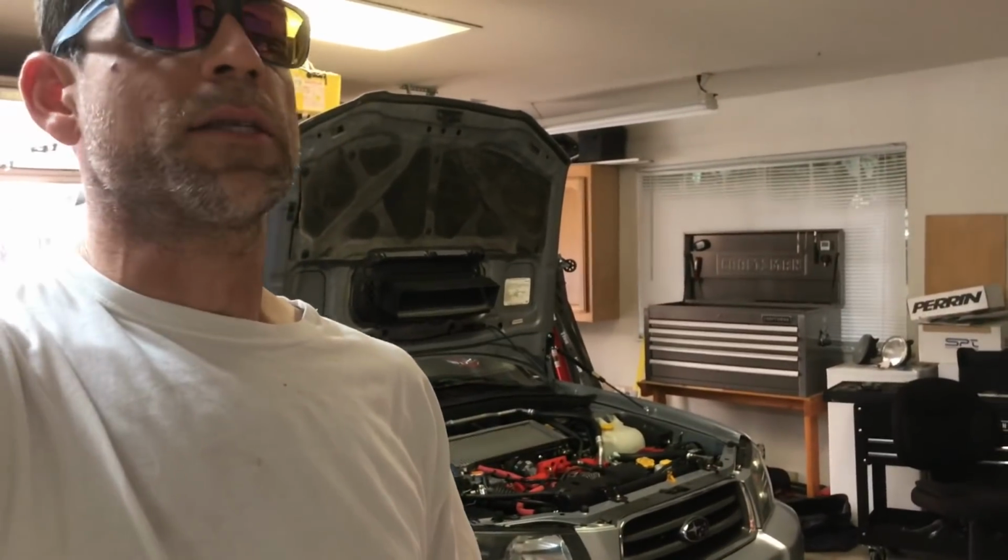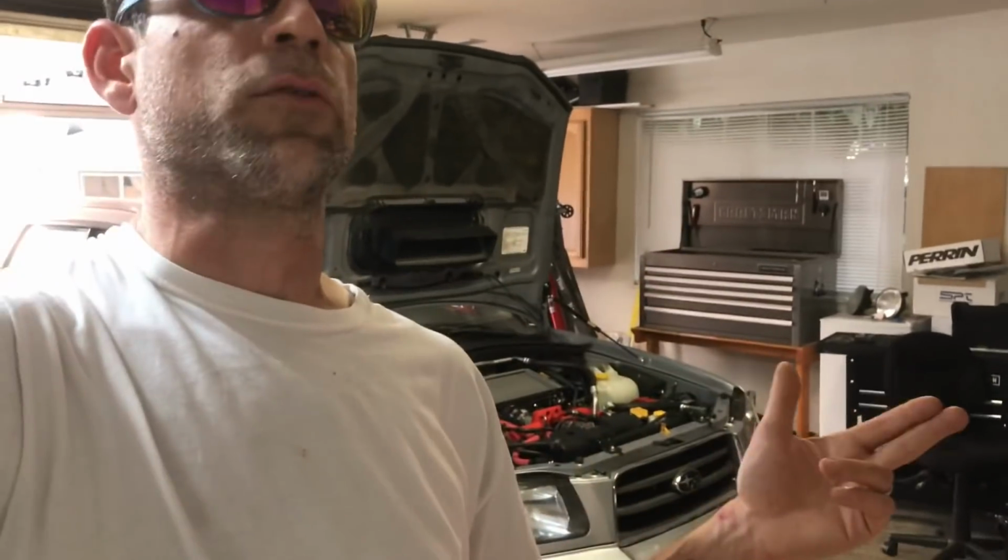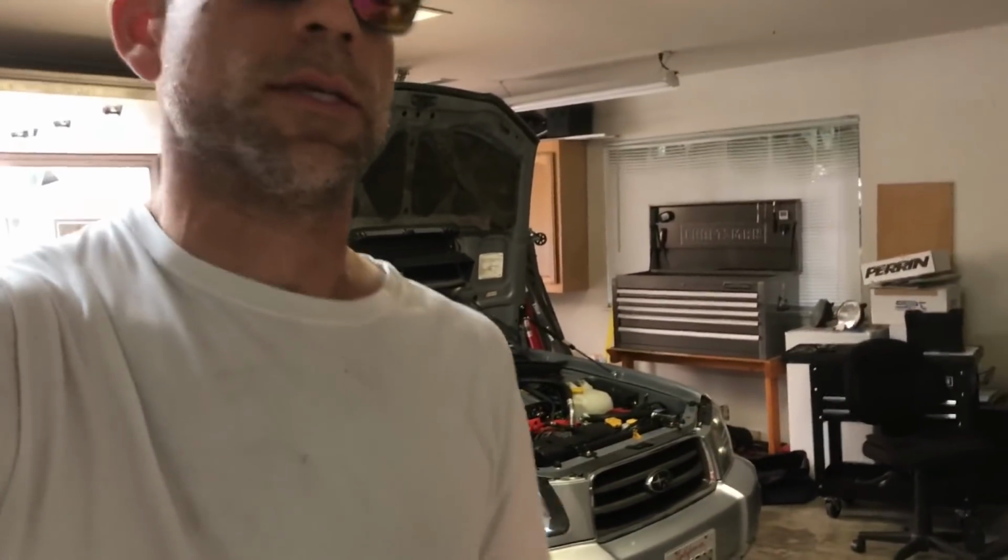Buy it. If it's $2 or $3 grand less than an equivalent car with a manual transmission, get the automatic every time, get a car in better condition, and then throw a manual transmission in there, especially if you can get a JDM one like these.